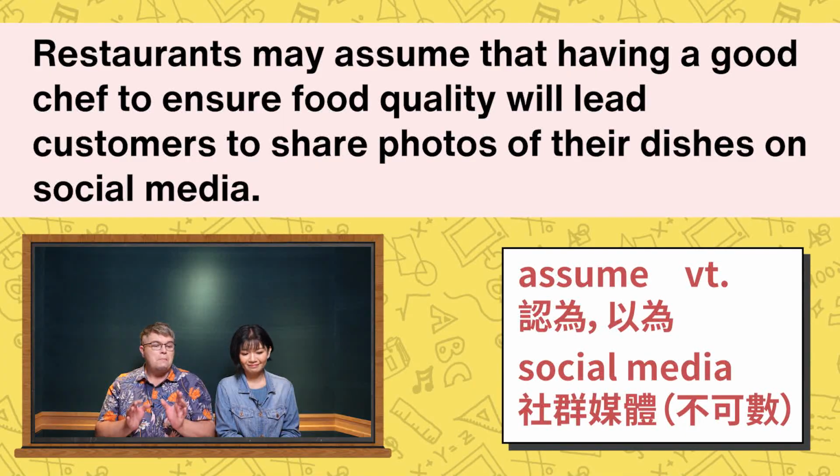Right? So restaurants may assume that having a good chef to ensure food quality will lead customers to share photos of their dishes on social media. So here, we're saying that restaurants may assume. When you assume something, then you just think this is true. While it's often the case not true. It might not be true. Right. So when you assume something, you think this is true.